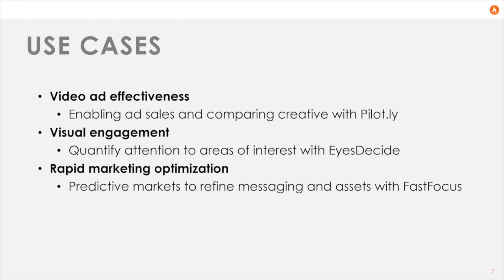Next up, we're going to have an exciting discussion around visual engagement. So really tapping into biometric insights, and we can use a tool such as Eyes Decide, which is one of our newest FCX partners, to really help quantify attention to different areas of interest in either a video or a website interface or a promotional brochure or print advertisement that you're looking to launch. We can really use eye tracking to really understand where people visually engage with your advertisements. So we'll cover that in our second use case.